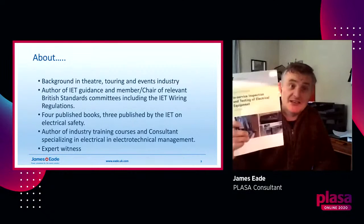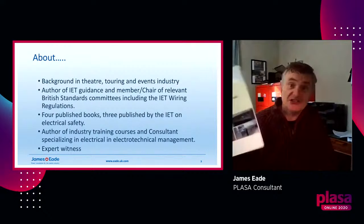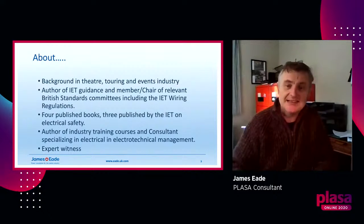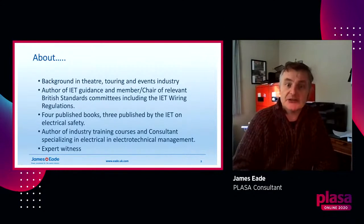The latest of which, here we go, recently hot off the press, is the 5th edition of the Code of Practice for in-service inspection and testing, and it's a very different beast to what went before. So that's going to be the real focus of today's session.